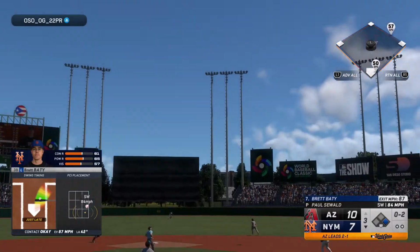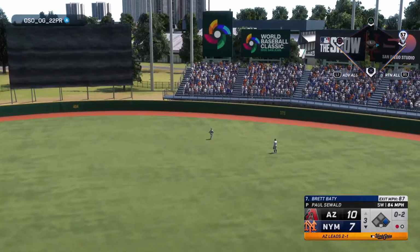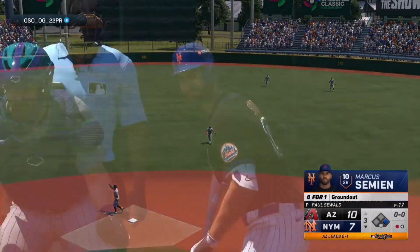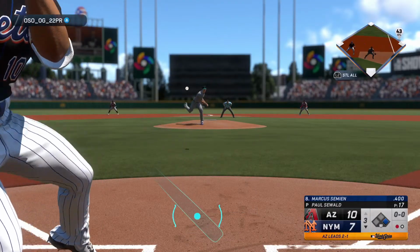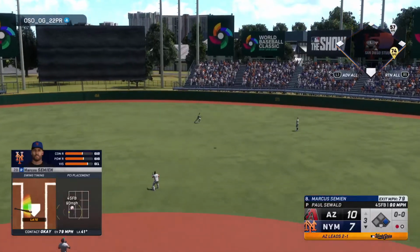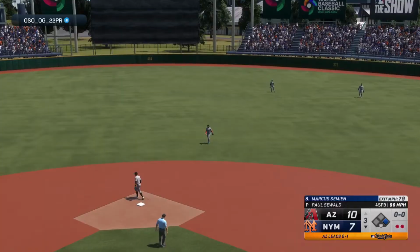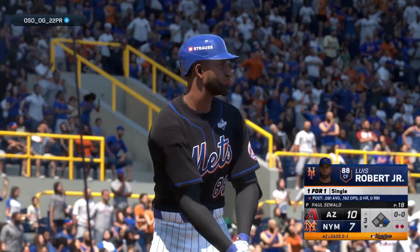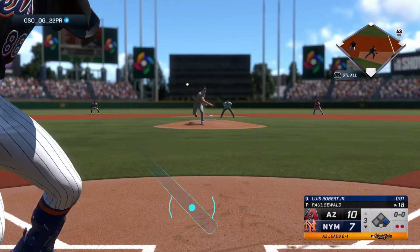Out towards right center field. And there's one away. Now it's Marcus Semien. Grounded out his first time. Bellinger in a full sprint. Pulls it down and he makes the catch. 2 down. So here's Robert now, 1 for 1 with a single and a run scored so far.